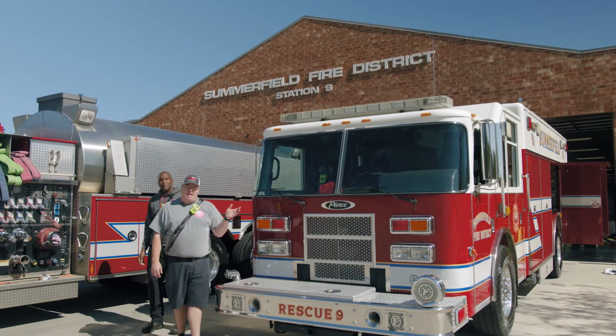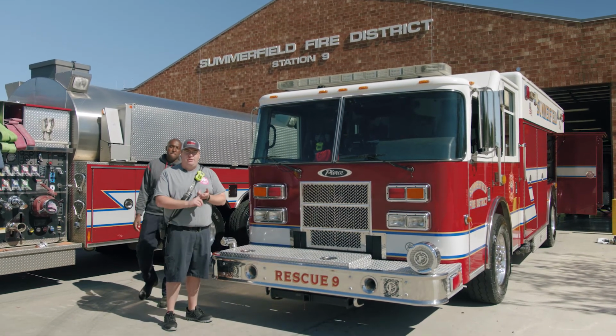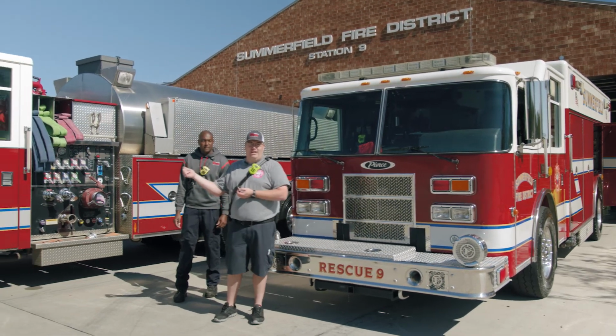As we all know, every fire truck has a job. This is our rescue truck. Its job is to help people when they're trapped or they need help. This is our tanker truck. Let's go check it out.